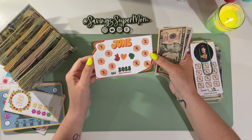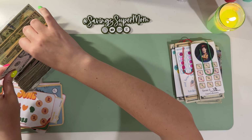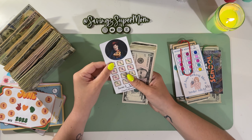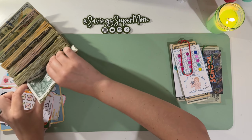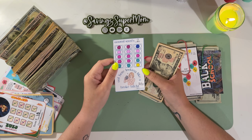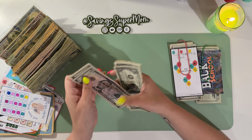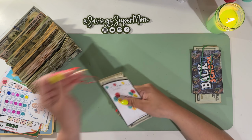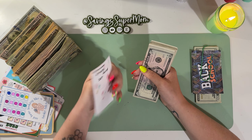This one is from Danny at Craft Co Budgets, and it saved us $25. This one is also from Danny at Craft Co Budgets. It saved us $18. This one is from Tara at Life Over Debt, and it saved us $30. This one is from me, and it is in my Ko-fi for a free digital download, and it saved us $27.